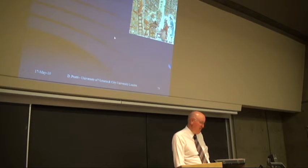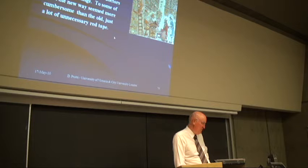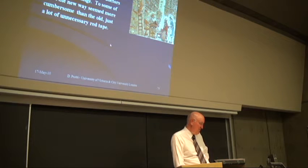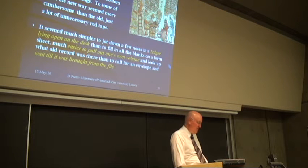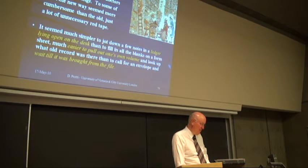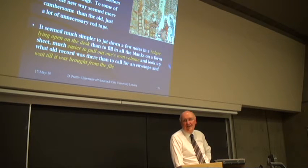1907, we'll start with this. Not easy for all the doctors to make a change. Some of the new ways seemed more cumbersome, just a lot of unnecessary red tape. It seemed a lot simpler to jot down a few notes in a ledger lying open on a desk than to fill in little blanks on a form sheet. Much easier to pull out one's own volume out of their pocket, look up what the record was from there, than to call for an envelope and wait till it was brought from the file.